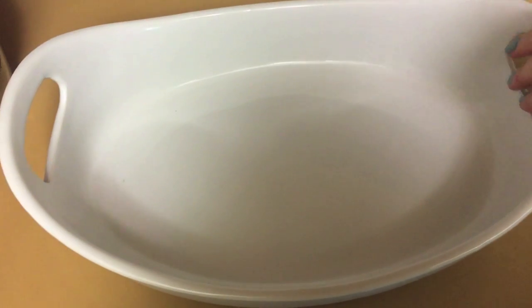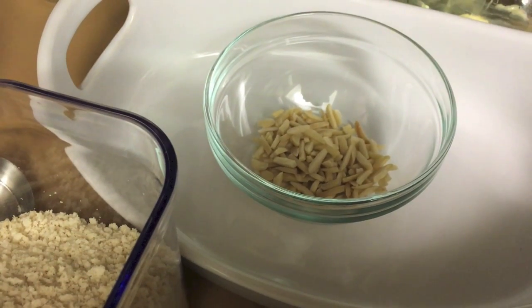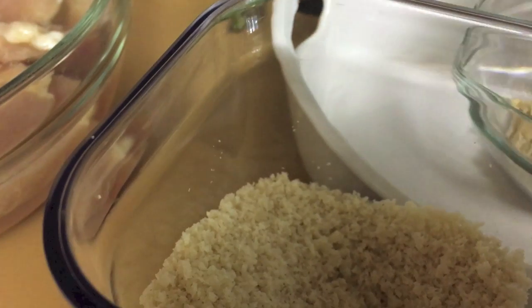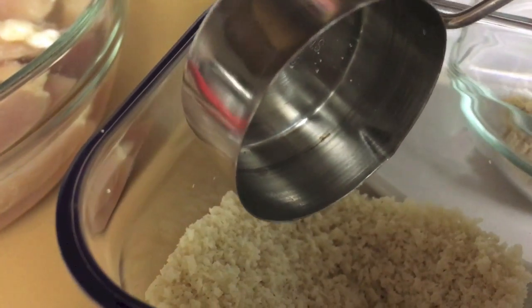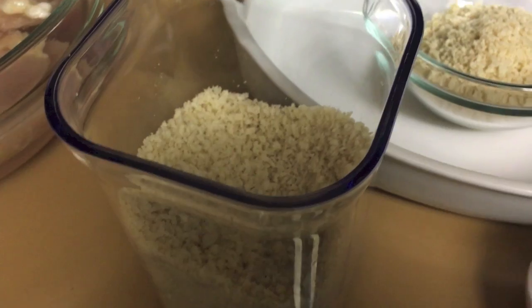It wants a 2-quart rectangle dish, but I only have a 2-quart circular dish. Whatever. It says a 1/4 cup sliced almonds. I have slivered, so oh well. 1/2 cup. So 2 of these because this is a 1/4 cup measure. Of panko breadcrumbs.